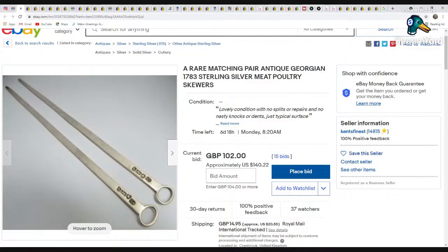Excellent. Now, these are interesting, what you have, Nate, on the screen here, because I would have assumed that these are letter openers. Yeah. So they're actually poultry skewers. A lot of these are sold as letter openers. You're quite right. So sometimes if you were looking for this, would it be easier to find it under letter openers versus skewers? And would you get a better deal because the person doesn't really know what they are?